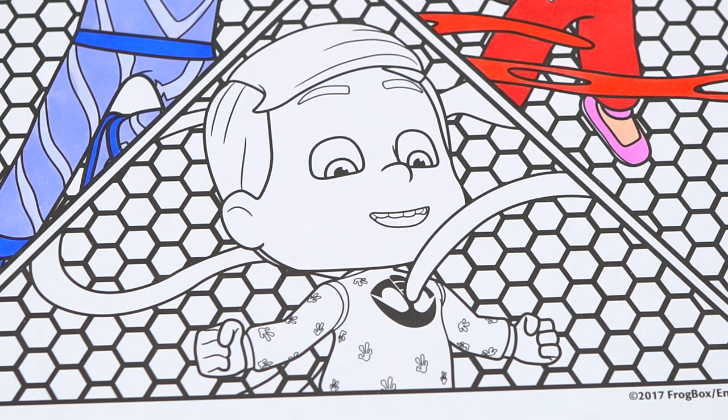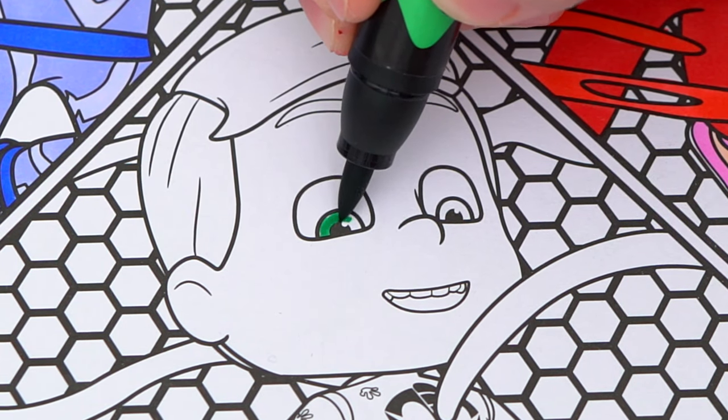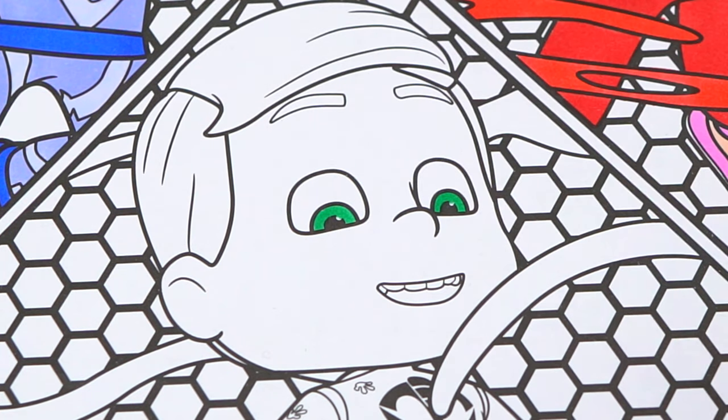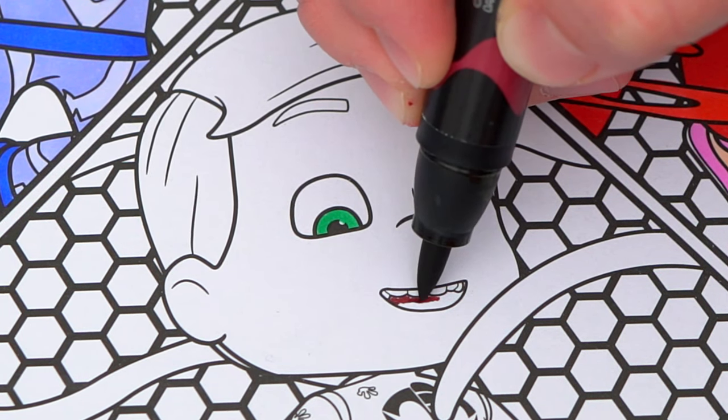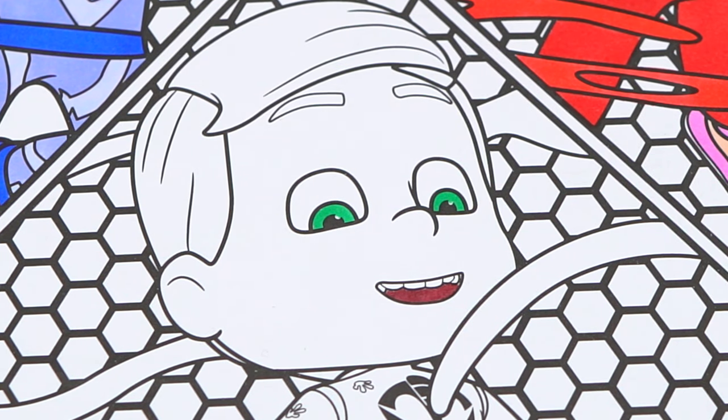Now lastly, let's color in Greg. He has green eyes. And let's make the inside of his mouth dark red. His skin is light peach.